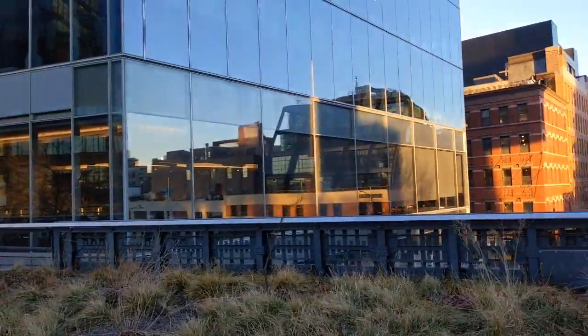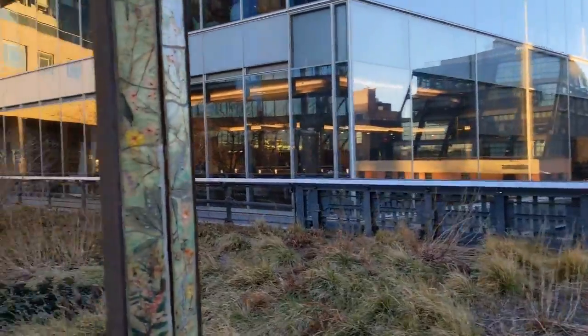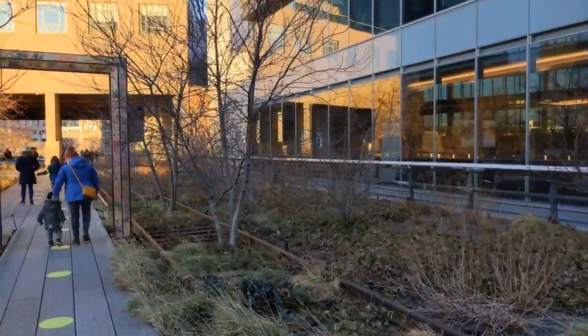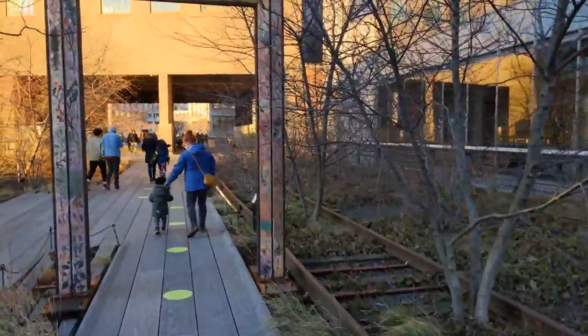Pretty cool contrast here. It's always been fun to walk through. Imagine in the 80s and 90s when this was all abandoned and you just come up here and walk like this. I'm sure there was all kinds of drug use and things happening up here, but it's still really cool to think about.